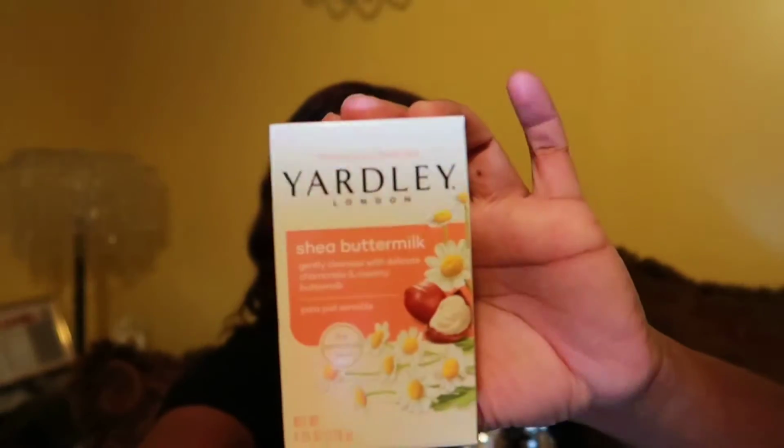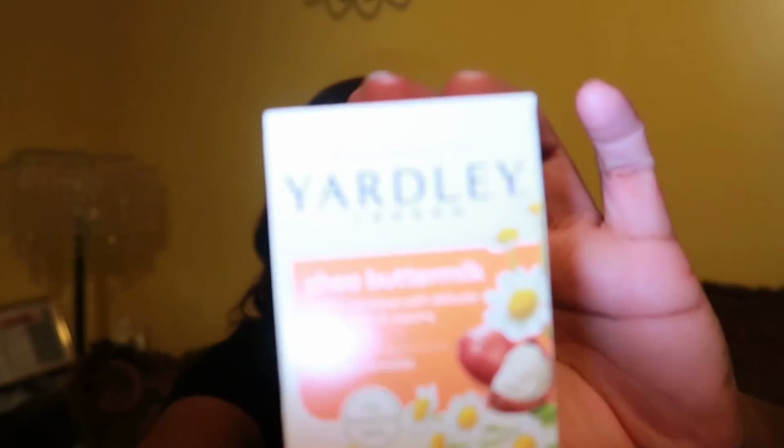The other soap I like to get is the Yardley. This brand is a very good brand, and this is the only one I like to get. The Shea with Buttermilk. This is so gentle on your skin, and it smells so nice as well. Once it has shea butter, I will go for it, because shea butter is gentle on your skin and it helps to moisturize your skin as well.